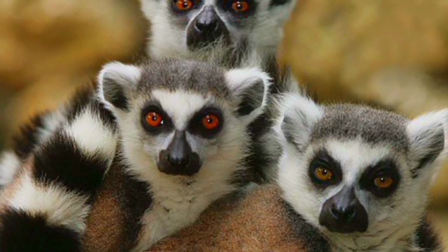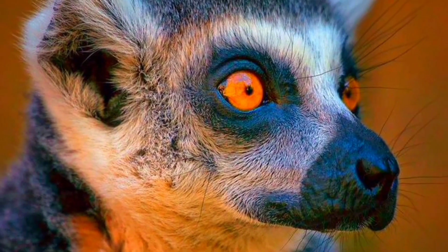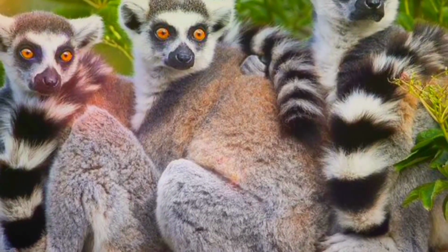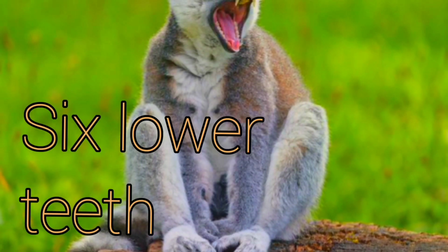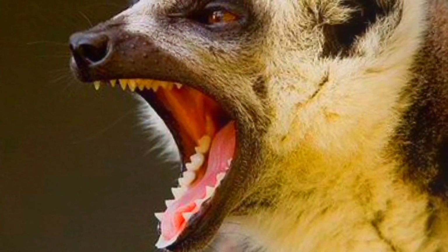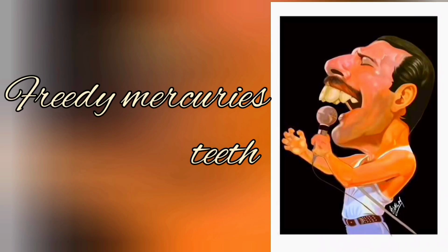So, females have been seen to have closer social bonds with other female relatives in a group than they do with unrelated females. These social bonds are established and reinforced by grooming. And prosimian primates group in a rather unique way. All prosimians have 6 lower teeth, incisors and canines that stick straight out of their jaw, forming a comb. This comb is used to groom their fur and the fur of other members of their social group. Speaking of, imagine being groomed by Freddie Mercury's teeth.